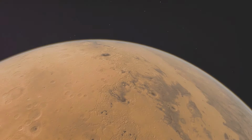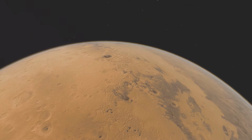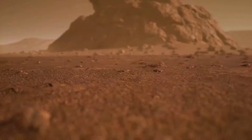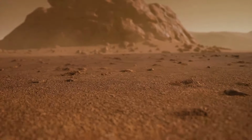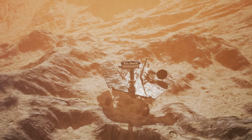This thin atmosphere is composed mostly of carbon dioxide, about 95%, with small amounts of nitrogen and argon, and trace amounts of oxygen and water vapor. Unlike Earth, which has a rich mix of nitrogen and oxygen, Mars's atmosphere cannot support human life without significant technological intervention. One of the most dramatic features of the Martian atmosphere is its dust storms.